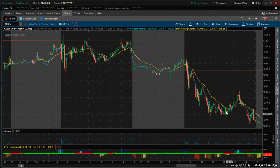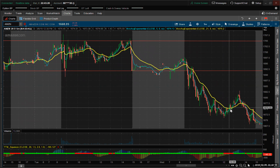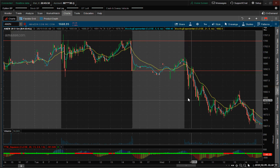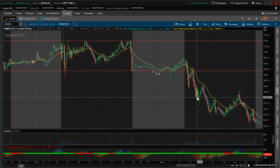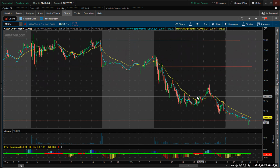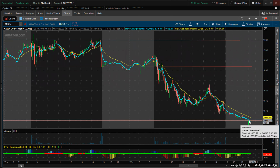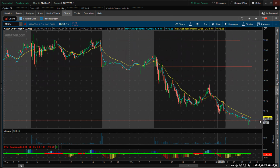A little bit of buying could have been done down here. Some really nice small candles down here. There were some opportunities to get in bullish in this area. And then I'll switch over to the options. After hours, here we are, 1665.27, right into this range.